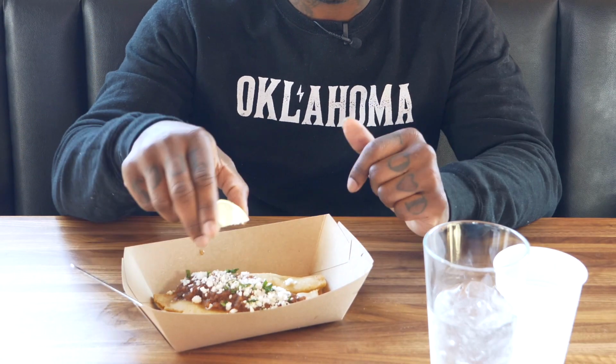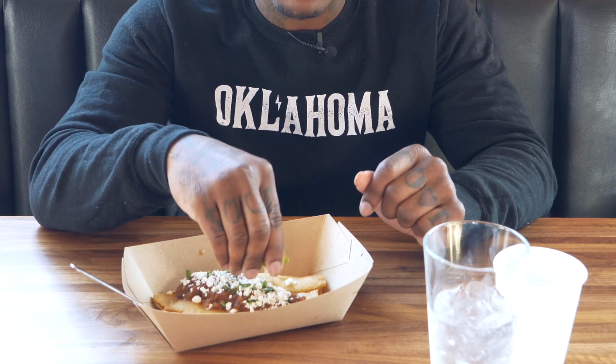We're gonna try this empanada. Looks good. I always gotta make sure if it comes with a lime, I'm gonna use the lime. One more bite. It's really good. I like it. We gotta try it.